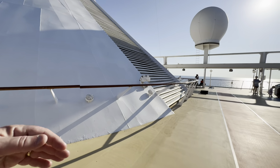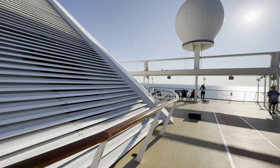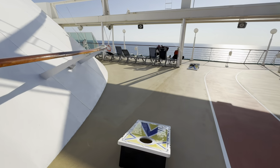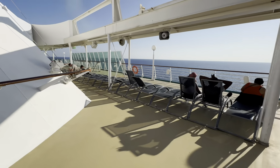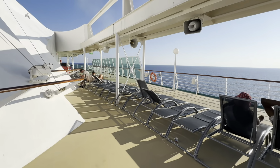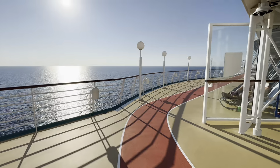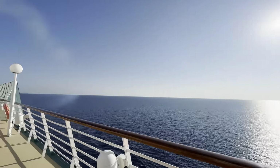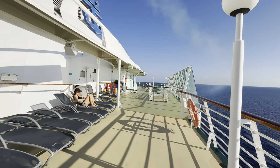Again, your walking track goes around through here. This is all a beautiful view. I really appreciate the weather we had here, and this was, I believe, February. The weather was great towards the end of February. It was February 20th to the 28th.